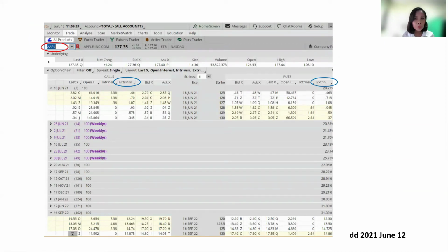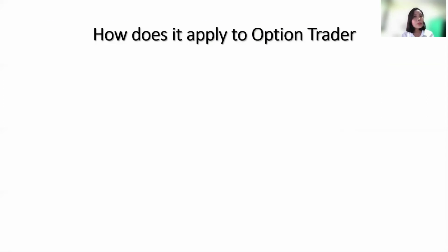So again, Apple, extrinsic value for call and put. Basically, if you look at strike price 125, it remains not much of a change. Like 46 is basically quite the same. And you look further out, 125, the extrinsic value is around 1474. So whether it's the put or the call, the extrinsic value for the same strike price is not much of a difference. So how does this apply to option traders?